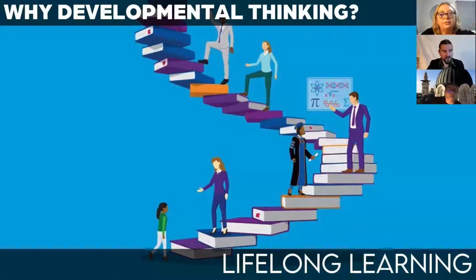And finally, I think a really important thing that we teachers want to do is to turn our students into lifelong learners, because then we'll be in their heads forever. So we find that developmental thinking hopefully promotes lifelong learning much more than the standard model.